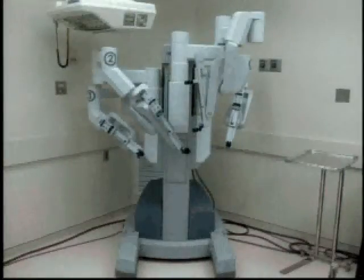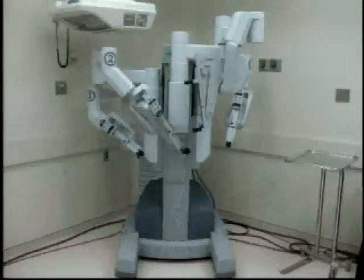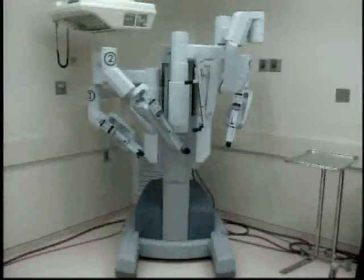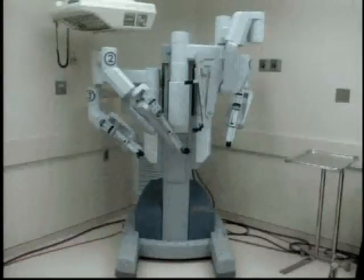There's another picture of the Da Vinci there, and that shows the arms. There are 4 arms on that Da Vinci that hold the instruments, and the instruments have a rotation much like your wrist, and they snap into those arms, and that other console is what controls the movement on this part of the Da Vinci. So it's a 2-piece Da Vinci robot.